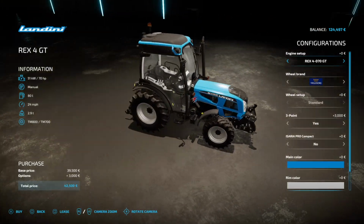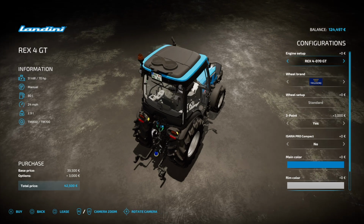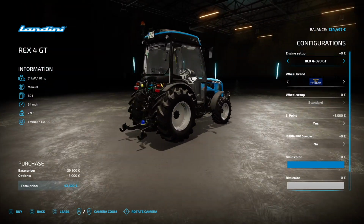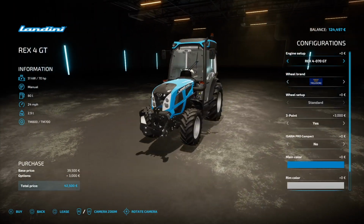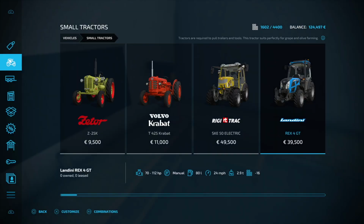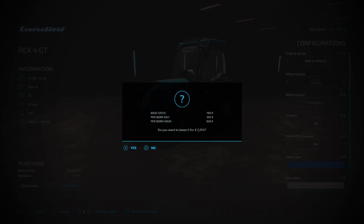Three point is going to add, that's 42. Do we need the 3 point on the front? We could just drive backwards, couldn't we? Just to get it off. Just to top it. What sort of price would we be looking at there? 2 grand.